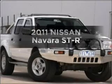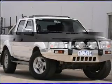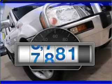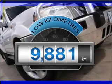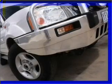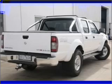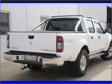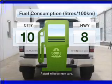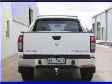Interested in a 2011 Nissan Navara? This vehicle has all the features you could dream of. A low odometer reading is a great benefit amongst many others with this vehicle. With an efficient four-cylinder engine connected to a manual transmission that will keep you in touch with your vehicle. Make less trips to the service station when driving this fuel-efficient vehicle.